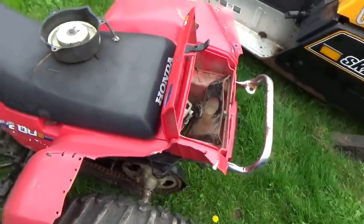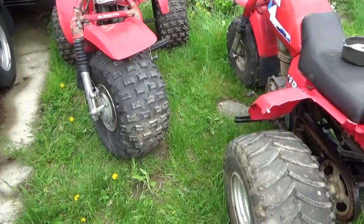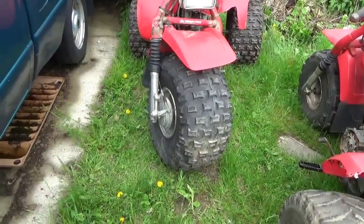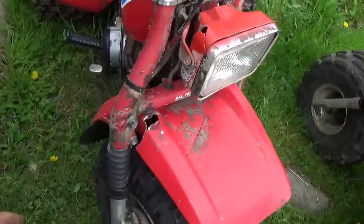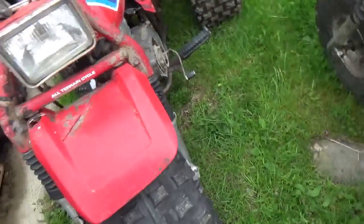I was really happy to find this 200S and ATC 200. It's got the front suspension on it, and if you guys are familiar with this front suspension, a lot of times these are blown out, so it's nice to see it in good shape.